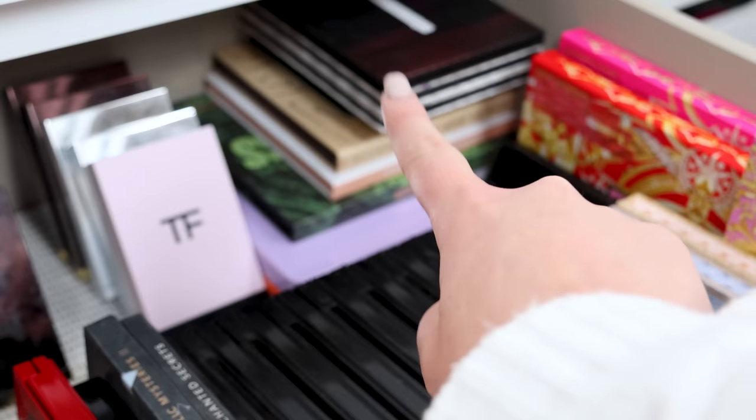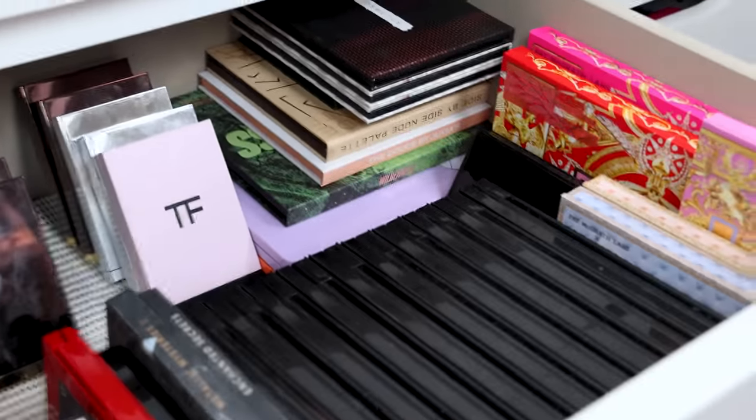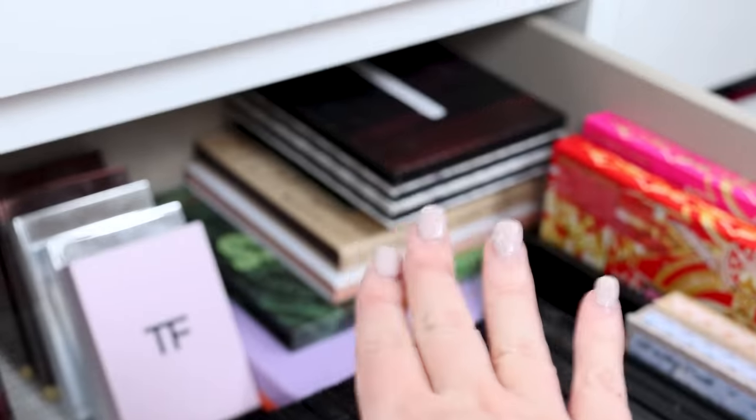And then these are just kind of bigger palettes. So Lethal Cosmetics, which I have re-fallen. I have fallen head over heels in love with Lethal Cosmetics, you guys. I'm not going to lie.